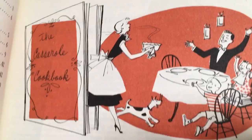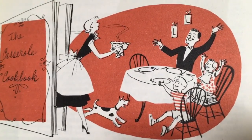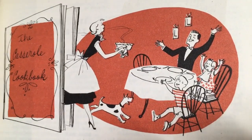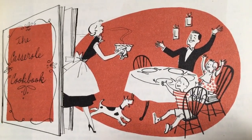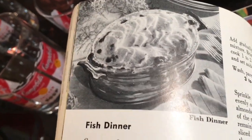Look at this. Look how excited they are as she comes flying out with her green bean casserole, no doubt, in Glasbake, Pyrex, or Fire King. Even the dog is happy. Anyway, the graphics are funny in here, as I've just shown you a peek. It's really cool to see the way they photographed the fish dinner. It's fun to read through these.